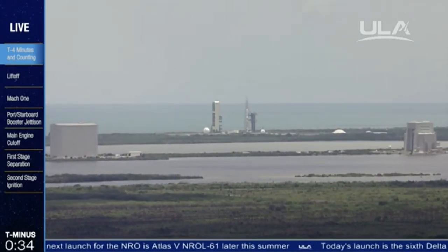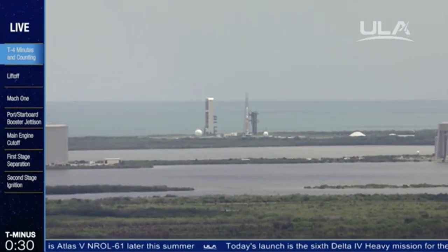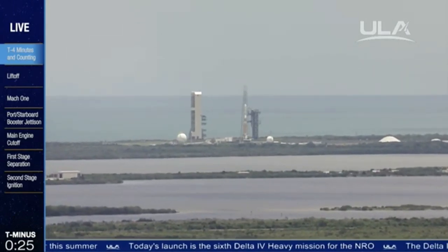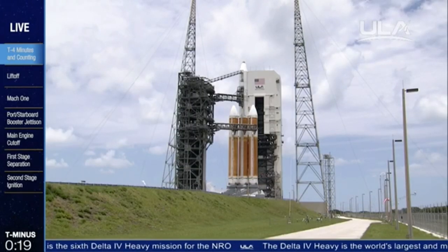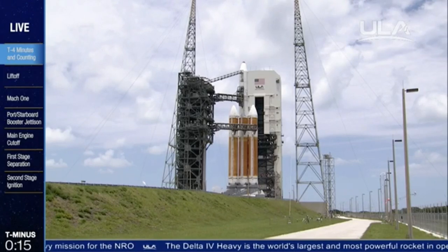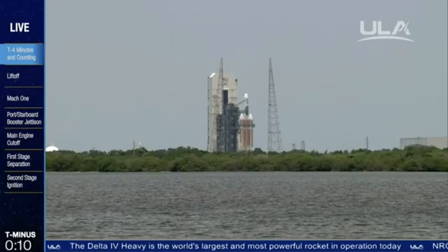35. 30. Status check. Go Delta. Go NROL-37. Green board. 25. Flight lock in. 20. 15. Profi ignition. T minus 10.